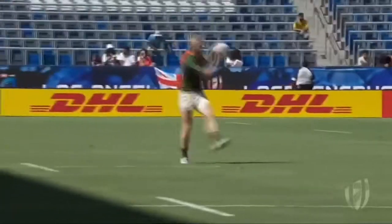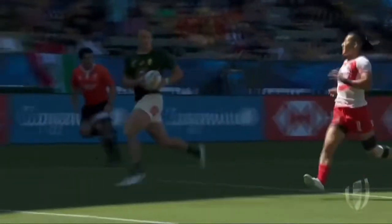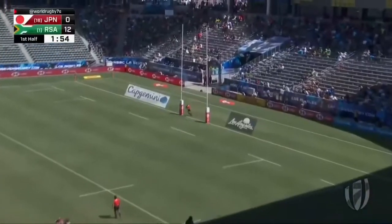And then another beautifully weighted kick there. It looks like these men practice this all the time. Second nature. Great second try for South Africa. Just space on either side of the field, they're able to find the rolling kick. And James Murphy scores his ninth try for his country.